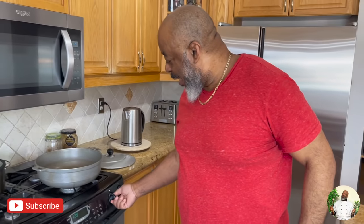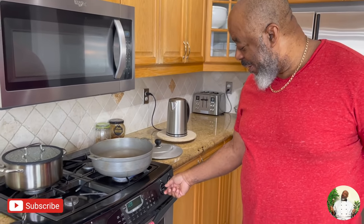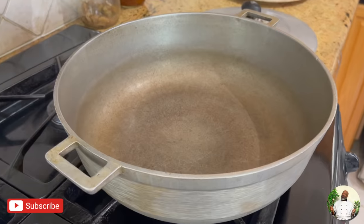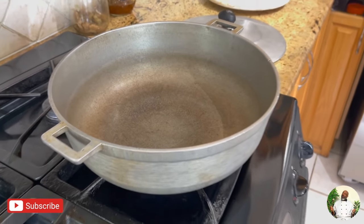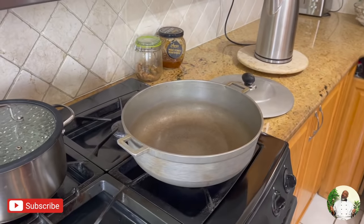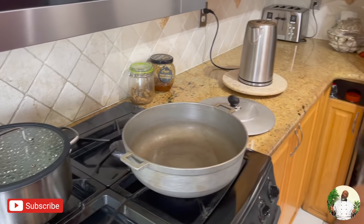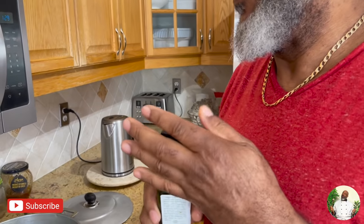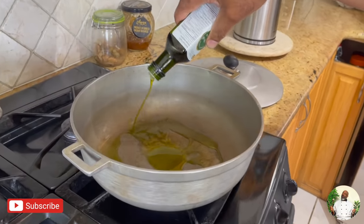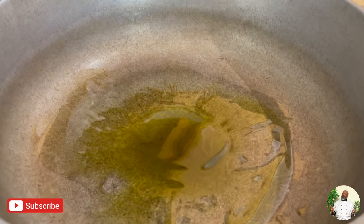Now I'm turning my pot on to get hot. Pot get hot, y'all. What's the heat at? Maximum. Okay, I'm feeling it. Avocado oil going in. Not too much.